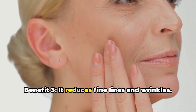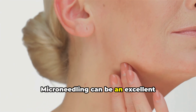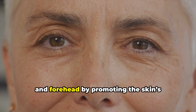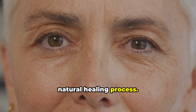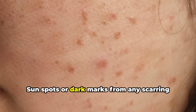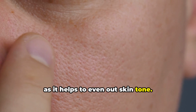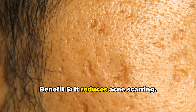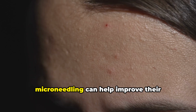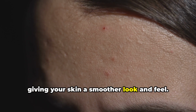Benefit 3, it reduces fine lines and wrinkles. Microneedling can be an excellent solution for diminishing fine lines around the eyes, mouth, and forehead by promoting the skin's natural healing process. Benefit 4, it helps with hyperpigmentation. Sunspots or dark marks from any scarring can also benefit from microneedling, as it helps to even out skin tone. Benefit 5, it reduces acne scarring. If acne scars are something you're working on, microneedling can help improve their appearance over time, giving your skin a smoother look and feel.